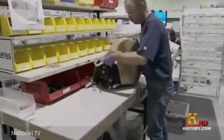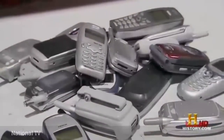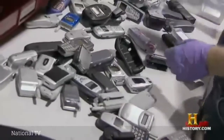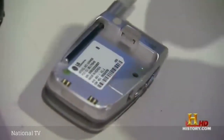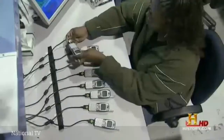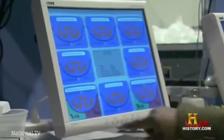We say every box and envelope is a mystery because we have no idea what model of phone someone might send us. So the first step is we have to open them up and identify which model of phone has been sent of the more than 500 that are in the marketplace right now. After technicians identify each phone by its unique barcode, the device undergoes special diagnostics using software developed by Recellular.